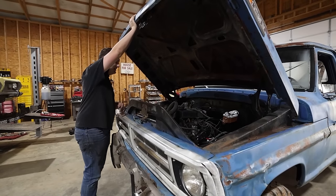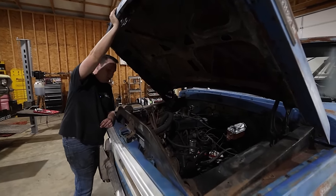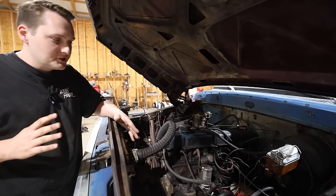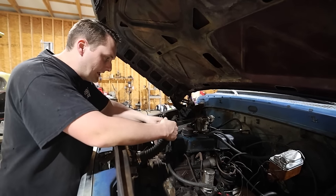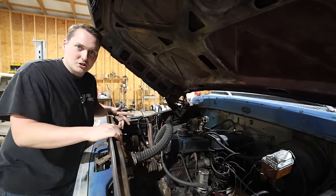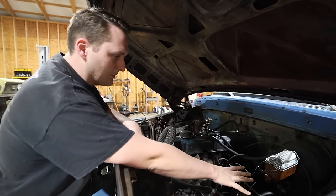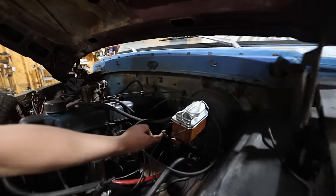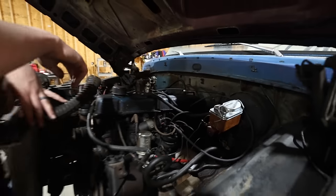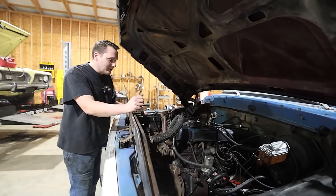We've got the mighty, mighty 300 inline six, and it's, well, it's an engine. Now, to my knowledge, this is the original engine. Now, it's kind of janky. This is a radiator out of, I think, a Lexus. You know, it was a cheap radiator, and they just slapped it in there. We've got something happening with the brakes. I noticed that this brake line here is not hooked up, so that's good. We've got a pretty decent battery, and, well, that's about it.